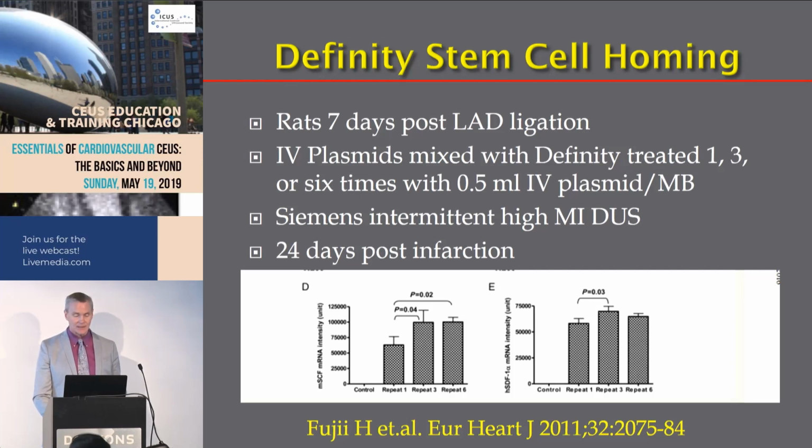In this rat model, 7 days post-LAD ligation, in other words, they created an infarct, let that infarct get almost to the point of causing a scar. Then they gave IV plasmids that had stem cell homing factors on them, administered them with DEFINITY, and gave it 1, 3, or even 6 times. Just co-administered these agents. They didn't try to do any special change in the formulation of the microbubble. And then gave an intermittent high mechanical index impulse from a Siemens transducer, the 15L7, in other words, it was 7 megahertz high MI impulses. And then at 24 days later, looked at what the effect of either repeated delivery of these plasmids, like 1, 3, and 6 days, or just one treatment, what was the effect of that?